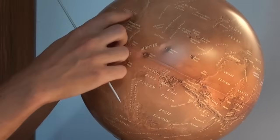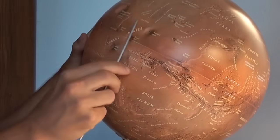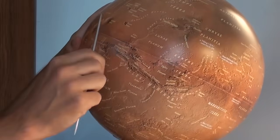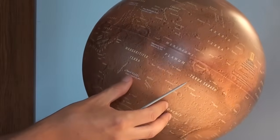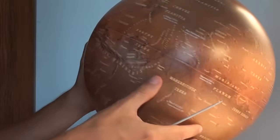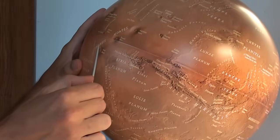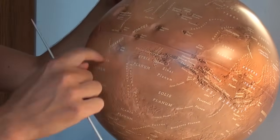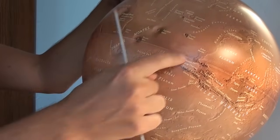And these giant volcanoes created a smoother landscape that covered these early craters from the Noachian period. So you can see here around Olympus Mons and the Tharsis Mons, it's a completely different kind of surface.